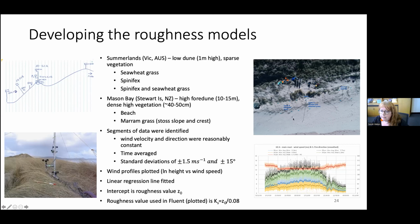We put up towers with 4 anemometers on them. We hoped for good weather, i.e. lots of wind and lots of different wind velocities. And we got a whole series of nice bits of data that looked like this. And from there, we chopped out some relatively constant wind direction, wind speed segments. Those were plotted, log of the height versus the wind speed, put a linear regression line through it, and the intercept is a roughness value. We did those for as many different wind speeds as we could to come up with, hopefully, a more dynamic understanding.